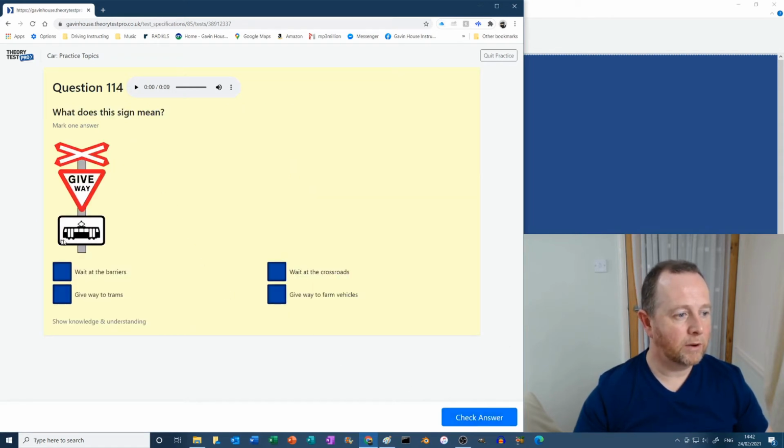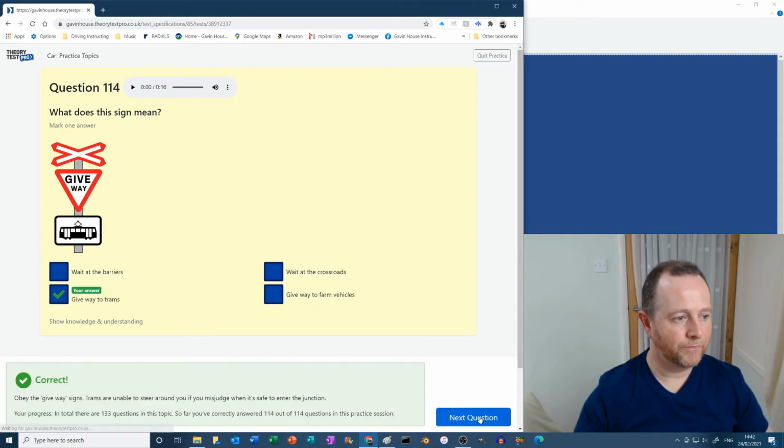What does this sign mean? Right, so we're coming to a tram with no level crossing. So give way to trams. Yeah, I love that. Wait at the crossroads? Give way to... No. I mean, that's no barriers, isn't it? So ability to give way. Trams are unable to steer around you if you misjudge when it's safe to enter.